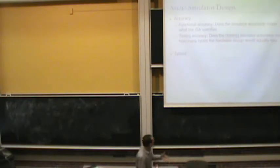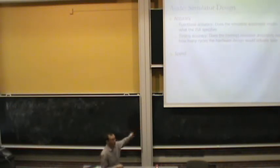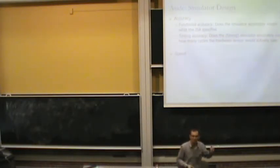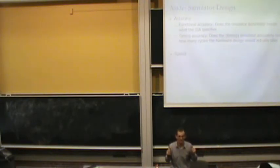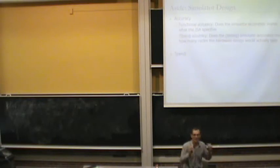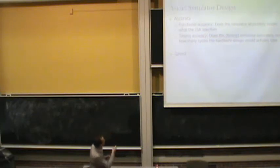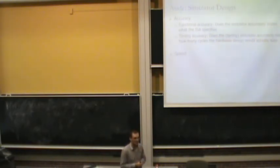Why would it be inaccurate? Well, for example, in the state machine that the hardware actually implements, or is going to implement, your add instruction may take 5 cycles, whereas in the simulator, you forgot to model one of those cycles. You modeled it as 4 cycles. Then you're inaccurate in terms of timing. So these two are important considerations in simulator design. The third is also important: speed, how fast the simulator can actually model the execution. Of course, the faster, the better, right? That way you can do design space exploration.